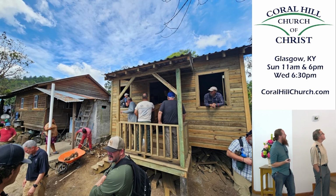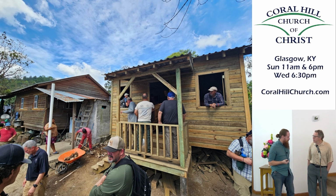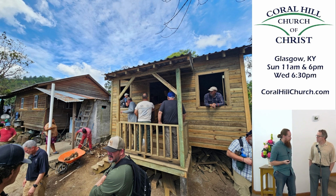So that's one of the attics. They had built a loft in it. And that young man was the youngest in our group. I think he was just 13. 12 or 13, somewhere around there.